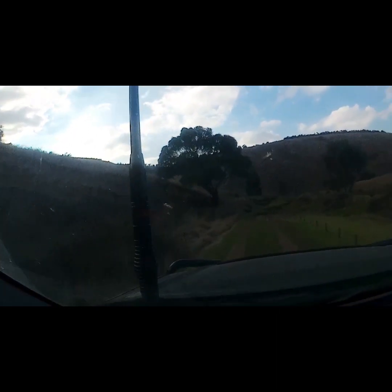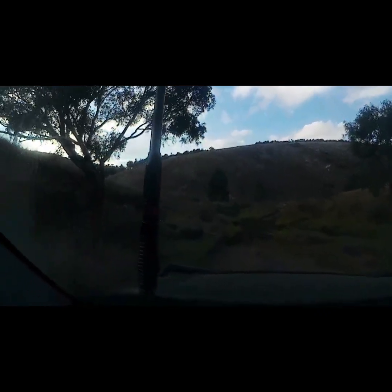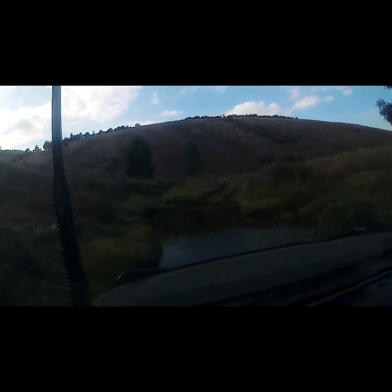Oh, we've got a water crossing. Woohoo! We haven't done a water crossing for a while, not since we were up in the Victorian High Country. And there's only 3 inches of water in there, so it's quite easy just to pick your line, slowly walk on through.